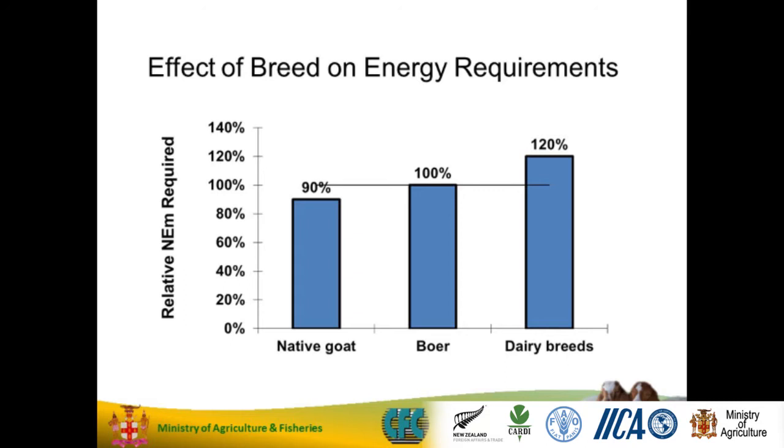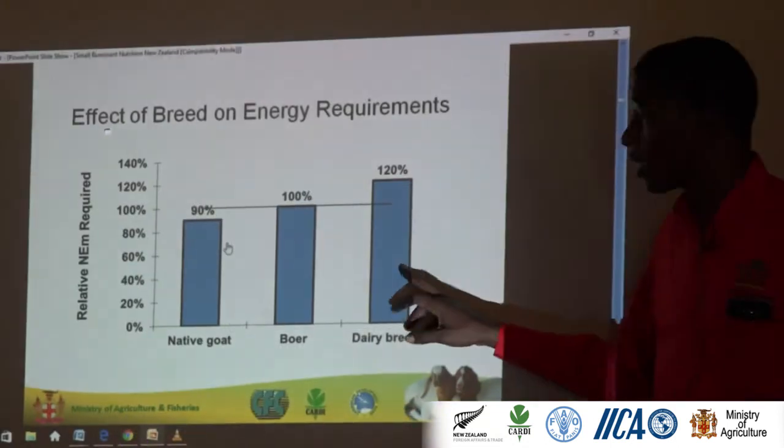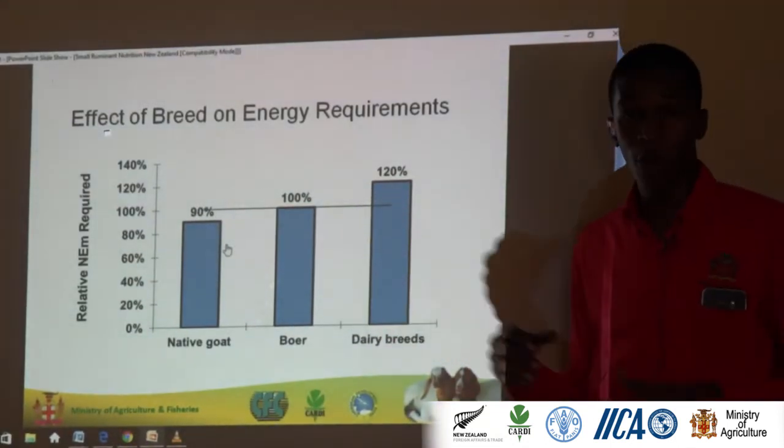The effect of breed on energy requirement. We talked about breed earlier. As an example, the native, the boer, and the dairy animal. You'll observe that the boer goat compared to the native goat needs about 10% more energy. It can increase. I'm just giving you an average. For the dairy animal, it's about 30% more compared to the native animal.